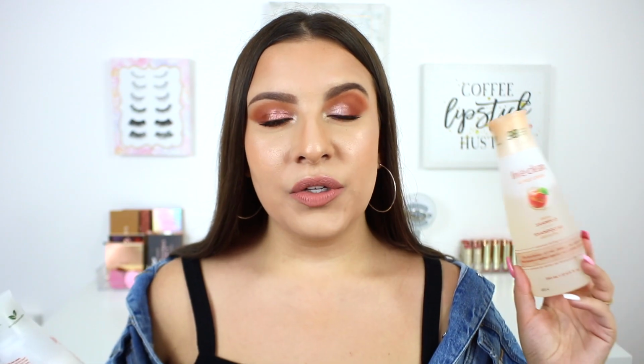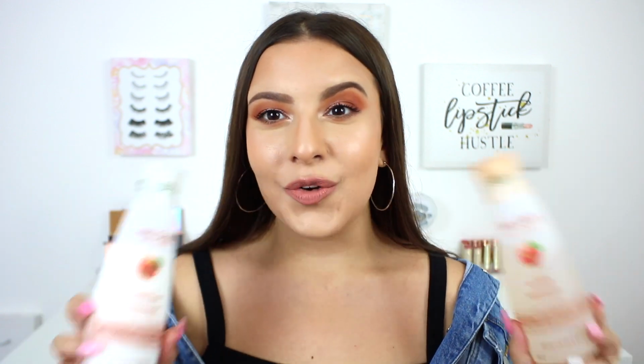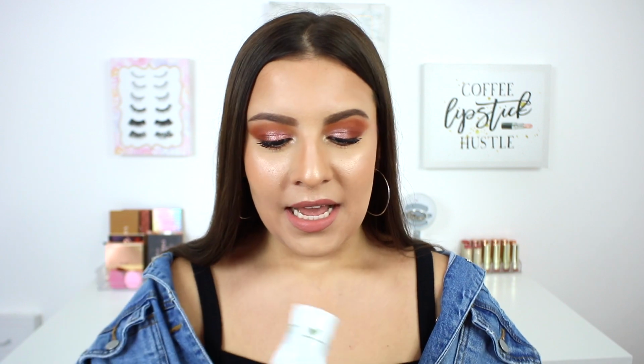This makes my hair feel so clean when I use it, and then the conditioner leaves my hair nice and soft, and it says that it gently restores the moisture and shine to your hair. So not only has my hair been looking really great, but it smells incredible. I love the apple scent that these Live Clean shampoo and conditioners have.